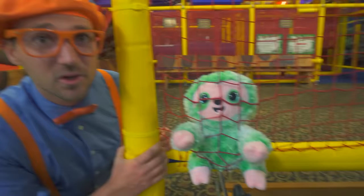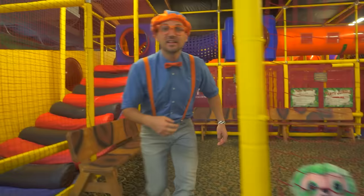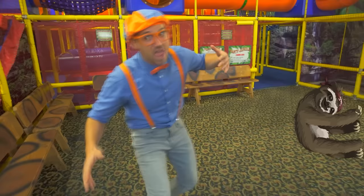Did you know that sloths move really slow? Here, come on. Let's act like a sloth together. Okay, how you act like a sloth is you just move really slow. Ready? 3, 2, 1. Wow. This is funny.